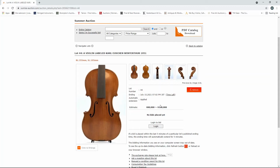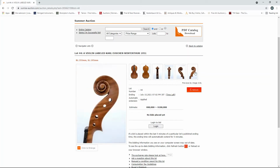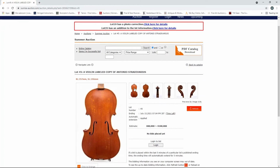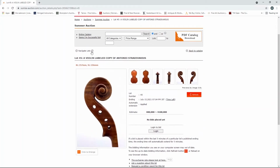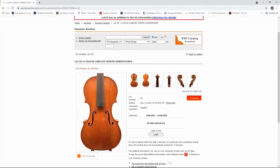A violin labelled Carl Ushen, Winterthur, 1951. Bit higher estimate, a little under or around £600. There's a bit of setup work there. A violin labelled copy of Strad. Back looks interesting enough, but this is pretty standard. Back length 357. A violin labelled Joseph Hornsteiner.